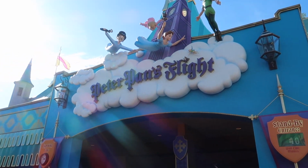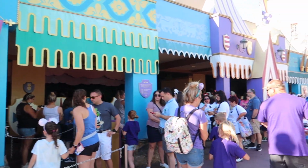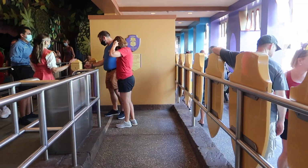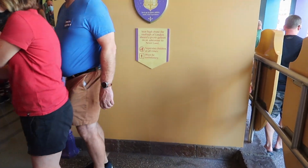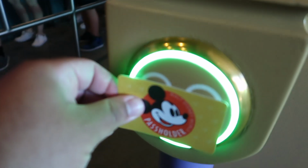So as I'm walking into Peter Pan's Flight for my very first Lightning Lane attraction, currently listed at a 45-minute wait with a line stretching out the door and around the corner. Once it's time for your Lightning Lane, it works exactly like Fast Pass used to work. So you come on in, you scan initially at the very front entrance, and then you come over here and scan one more time before you ride.